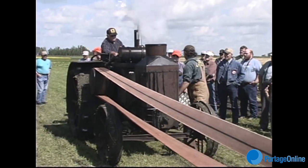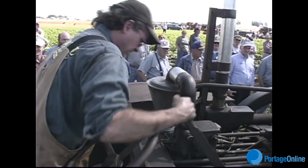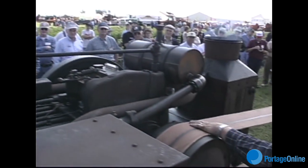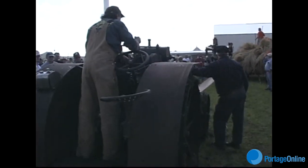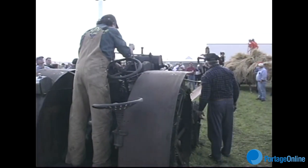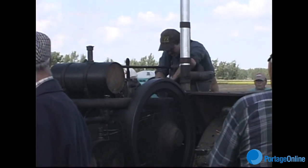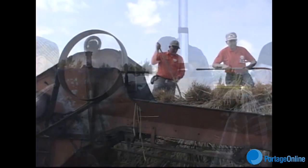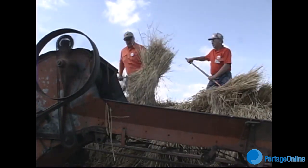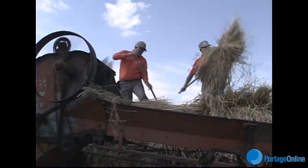On the first day of the show, the separator was powered by a recently restored Allis Chalmers tractor. On the second day, a smaller Rumely tractor was brought out for the job. There are only a few of these tractors left now, with their weight being of great appeal for the scrap metal dealers in the 1900s. Like many of the first tractors that became available, they each had their own way of starting. The Rumelys were different again.